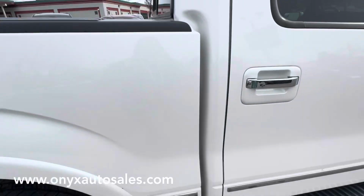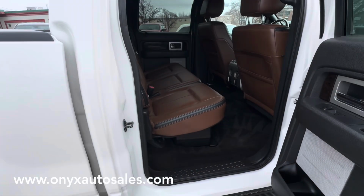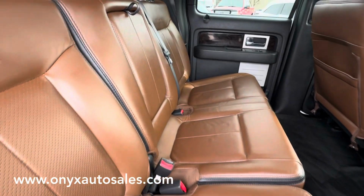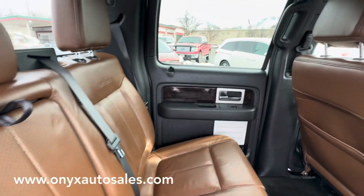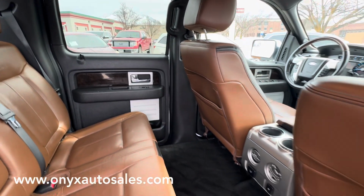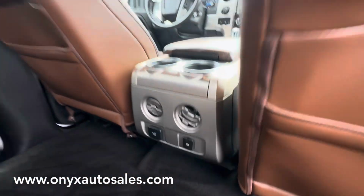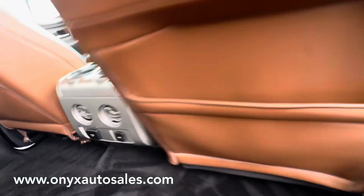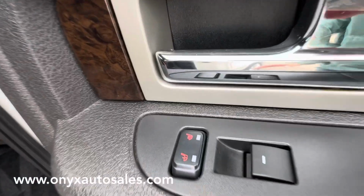Let's go inside. It is two-tone leather with black and brown. The seats are in excellent shape. Here is the back row. And then your rear passengers have heated seats.